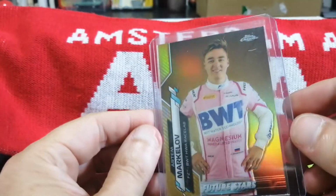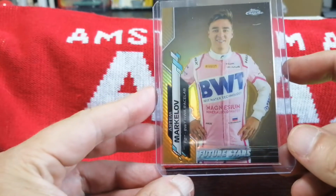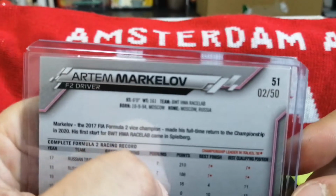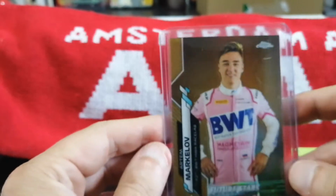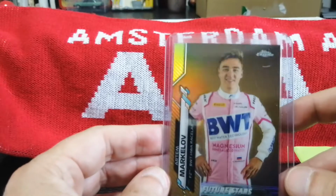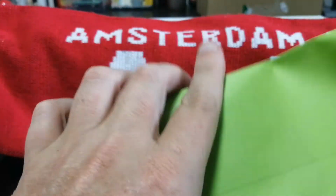Some Formula One cards. He's a Formula Two driver from Russia. Markolov, I've been buying some of his cards. I'm always getting these numbered parallels. This is the gold, 2 out of 50. For some reason, I'm starting to get a pile of him, so I guess I'll collect the rainbow. Nice looking cards. All right, next package up.